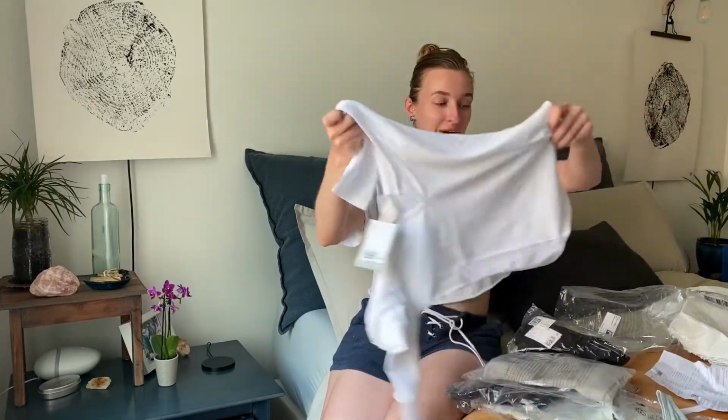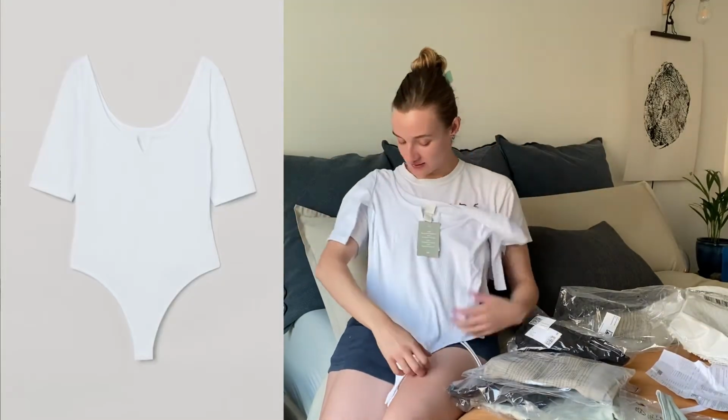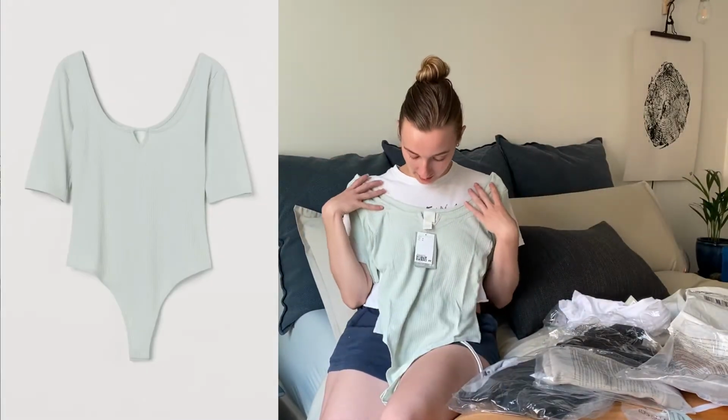So I used to not be a bodysuit person, and now I've become a bodysuit person. So they had a bunch of these really beautiful bodysuits on sale that I had to get my hands on just to add to my basics. So this is this really nice white ribbed bodysuit. And then I also got it in this beautiful, again, dusky sage green color. Super excited and hopefully they fit.